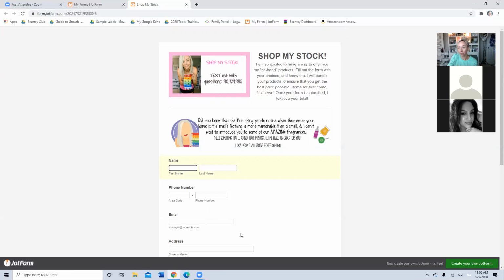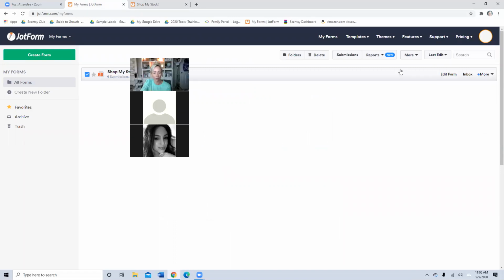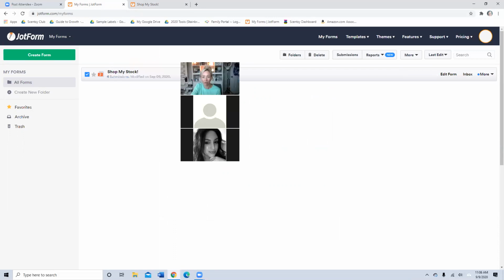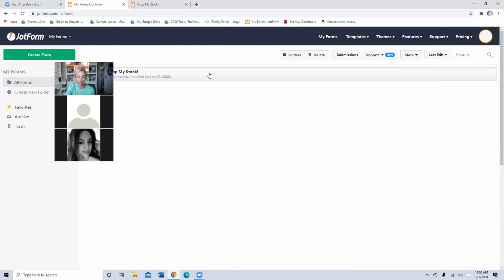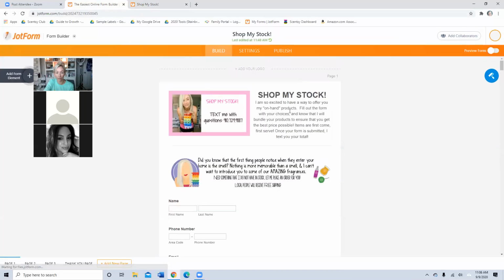So that is what my form actually looks like. Now, when you go into JOTFORM, it is user friendly, but it's also finicky. It took me a long time to play around with this, I'm not going to lie. And the best thing you can do is just get on YouTube and walk through it and figure it out, because that's the only way I was able to do that.